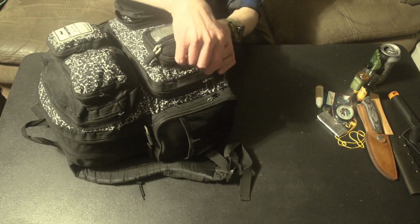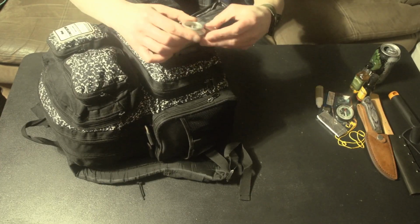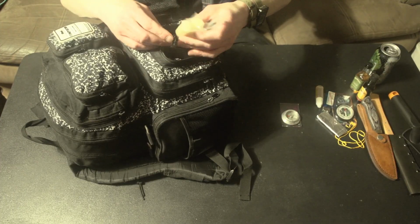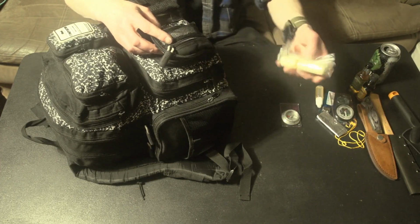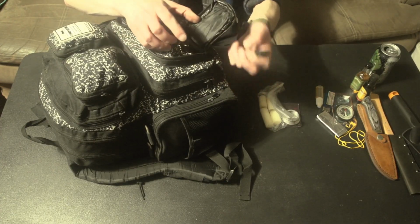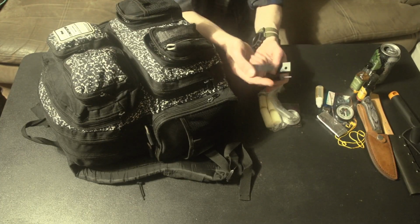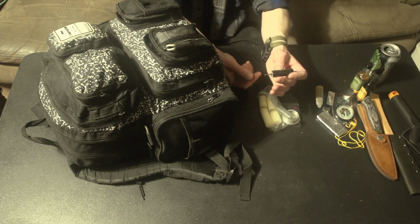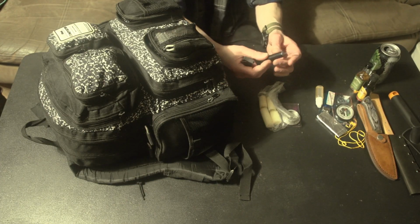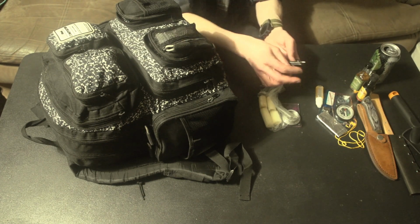All right, let's go into this pocket. And then we have another compass, and a bunch of bits of candles. And then there's one of the magnesium fire starters, of course. Oh, here's the striker for it. I have it disconnected. Then you have a pen, or the core of a pen with a bunch of tape wrapped around it. So some duct tape.